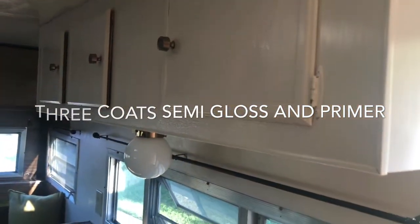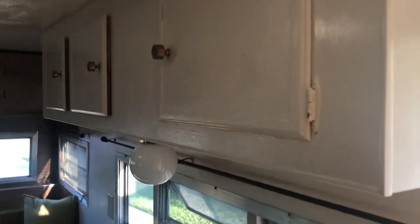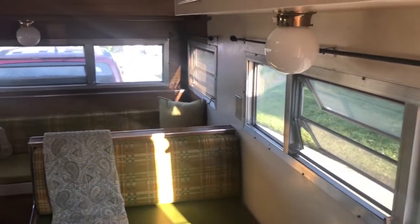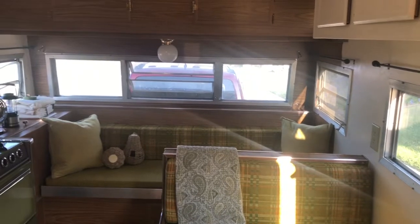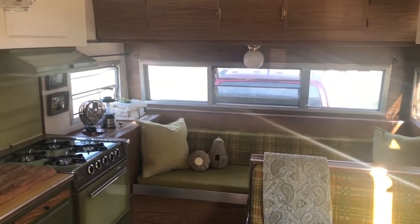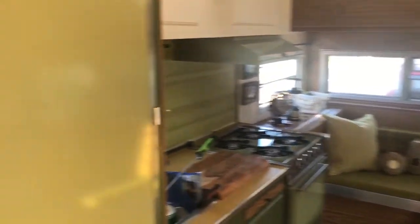Everything is painted. I got those cabinets white. The walls are white. Let's move along here. I bought those 2 pillows over there. They match perfectly. I'll go back here so you can see the cabinets.